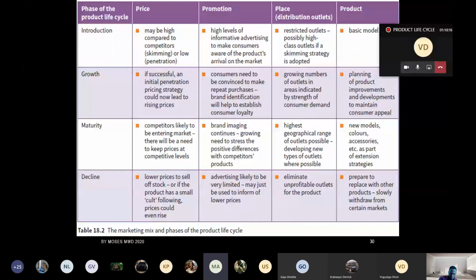Sir, can you repeat on the product? On maturity. You are speaking at the same time, so I'm not getting what you said. So can you repeat on maturity? Okay. But before I repeat, what exactly have you got? Tell me one or two points you have got under maturity. Sorry? If you don't reply, I'm not going to answer your question.